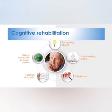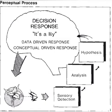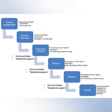Finding a way around the problem. A number of strategies can be designed according to the individual problems. People can be provided with assistive equipment. An individual with memory problems, for example, can be taught to use external memory aids such as diaries, lists, alarm clocks, timers, and tape recorders. Reminders on mobile phones are also useful.